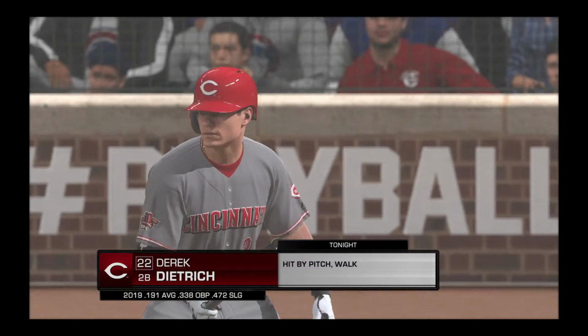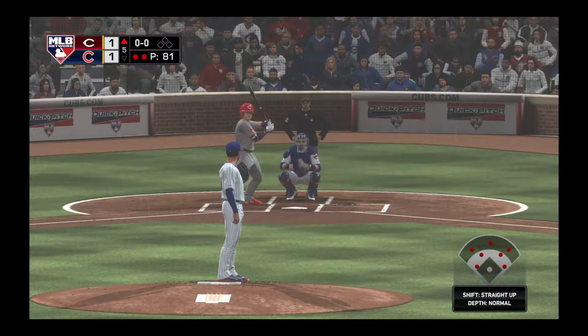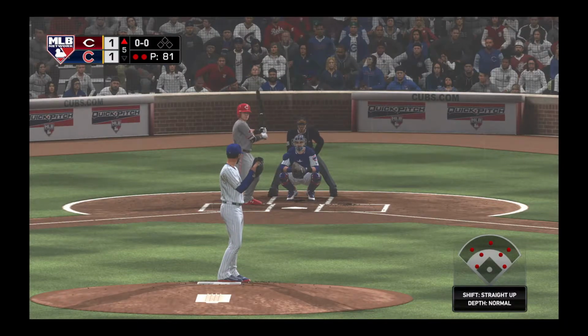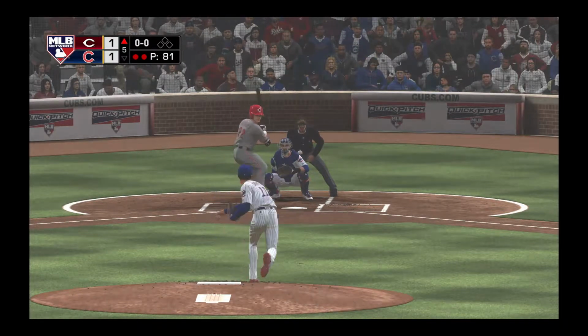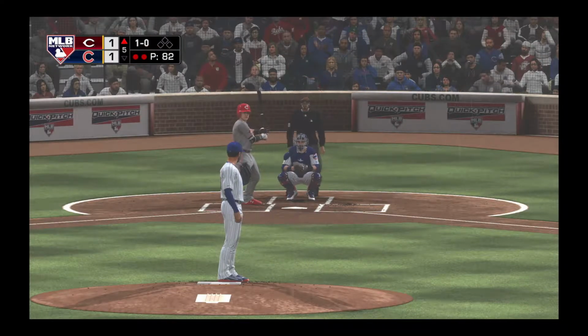Standing in, Derek Dietrich. He's been hit by a pitch and walked in the game thus far. First delivery to him on the way. Cut fastball inside. Ball 1. 1-0.